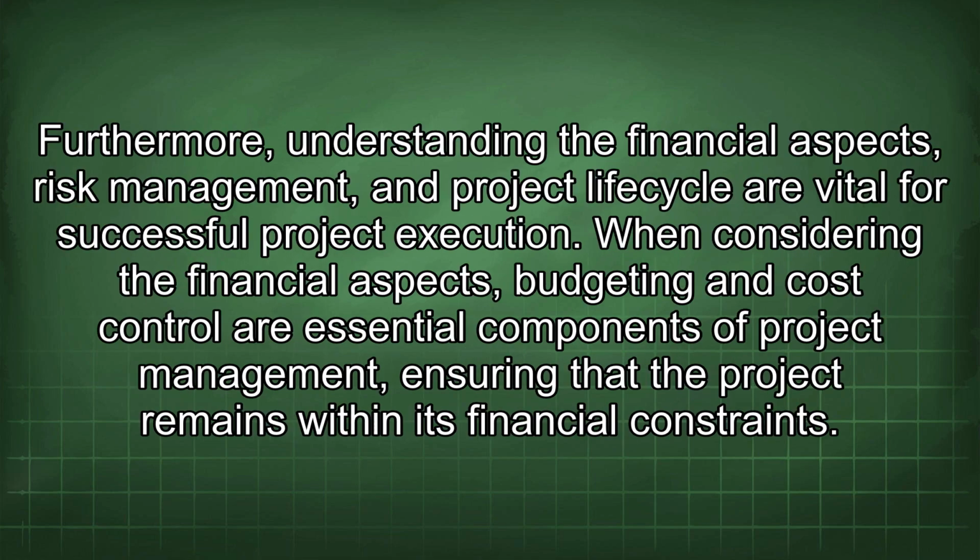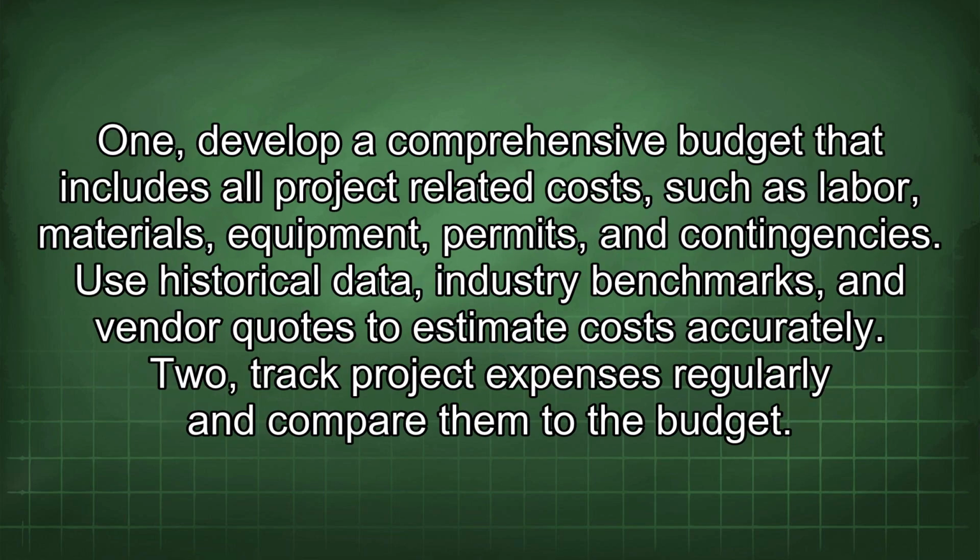Furthermore, understanding the financial aspects, risk management, and project lifecycle are vital for successful project execution. When considering the financial aspects, budgeting and cost control are essential components of project management, ensuring that the project remains within its financial constraints. 1. Develop a comprehensive budget that includes all project-related costs, such as labor, materials, equipment, permits, and contingencies. Use historical data, industry benchmarks, and vendor quotes to estimate costs accurately.